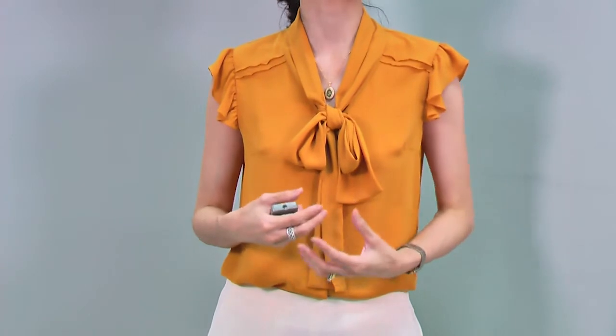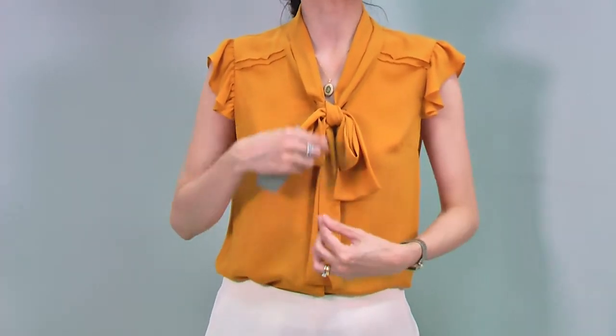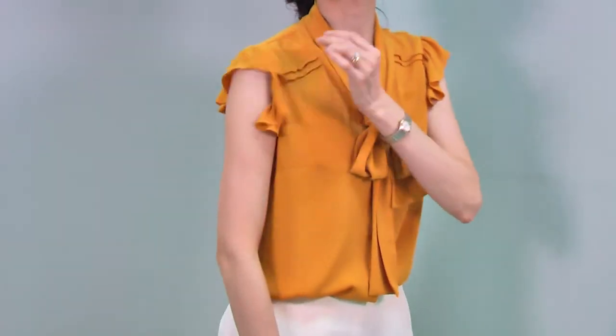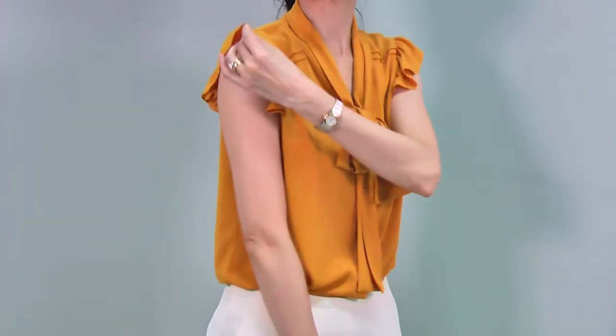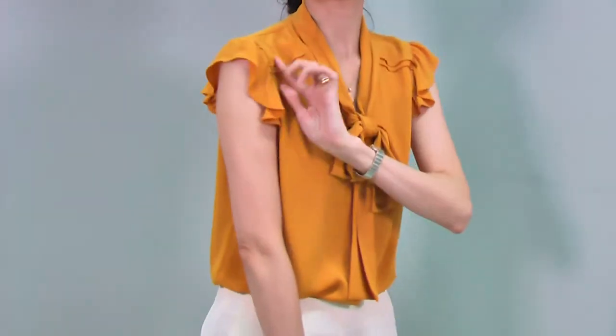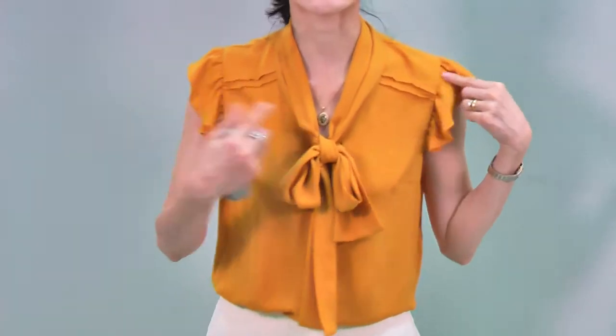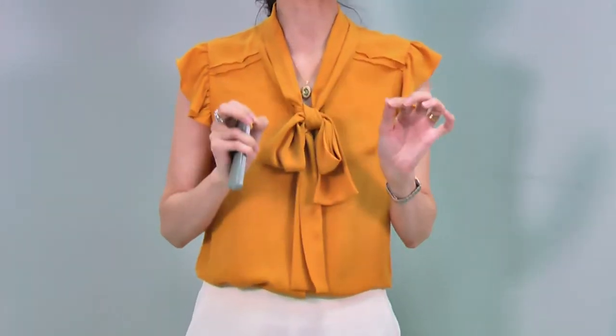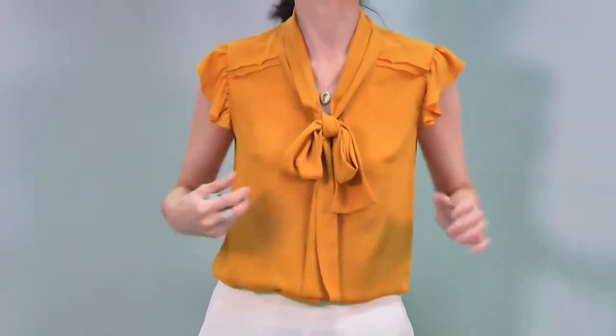Or if you want to have a bit more plain and chic look, you can just tie a knot and then let it down. That will be very cool too. And it has this lovely frill around your sleeve. It's a sleeveless design, but it covers the armhole with these beautiful frills. And it has these details on top. Very delicate, small details make this blouse a really, really lovely design.